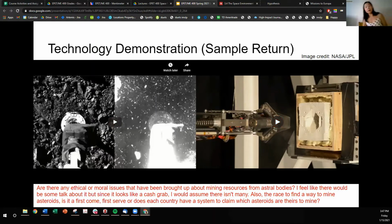So I got a question, are there any ethical or moral issues that have been brought up about mining resources from astral bodies? To address the ethical, moral, or even political issues surrounding asteroid mining, President Donald Trump signed an executive order on Monday. I'm not sure if it was this Monday, but some Monday in recent past, that directs Secretary of State Mike Pompeo to seek further international support for the US policy that allows organizations to collect and use resources in space.